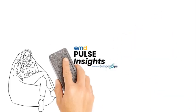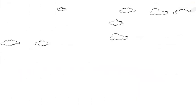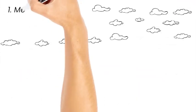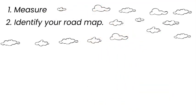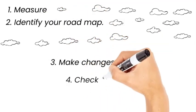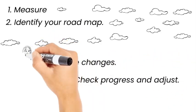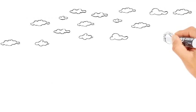Last time, we reviewed the 4 steps required to make this shift. These 4 are: 1. Measure. 2. Identify your roadmap. 3. Make changes. 4. Check progress and adjust. This sounds good on paper, but what do we need to do? And how do we do it? Let's dive more deeply into the first step.